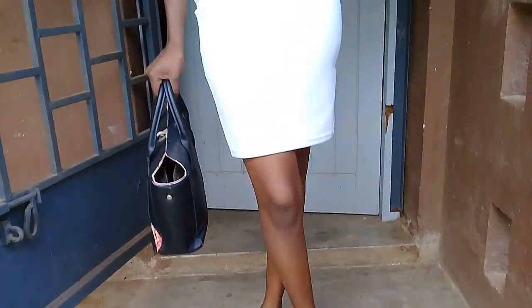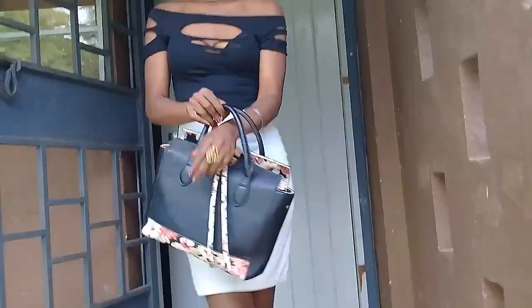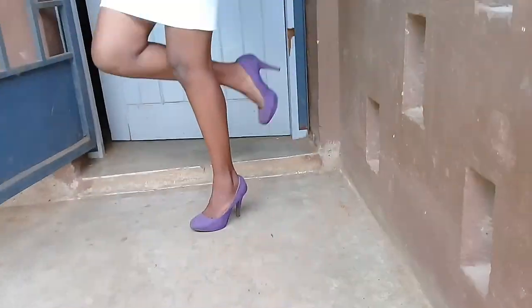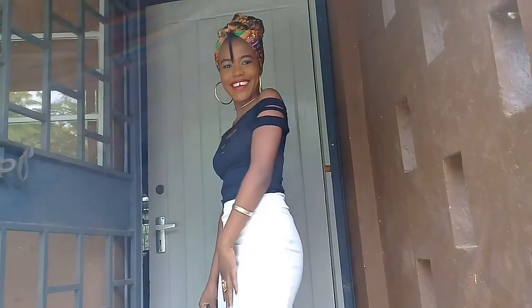Ladies and gentlemen, I present to you outfit number one. In this particular outfit, I am using this scarf as a head wrap, and I won't talk about any other thing apart from this scarf. I won't be demonstrating how I tied the head wrap, because there are so many ways of tying head wraps. So I will just do a separate video for that.